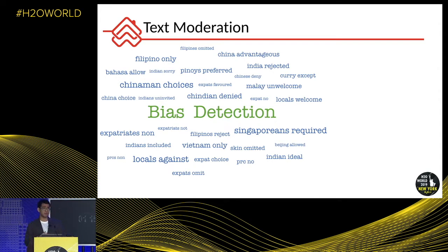But what is it? Bias detection is basically detecting phrases in text that hint or explicitly state preference based on race. For example, if a listing has in a description that inquiries from only a particular race would be considered, that is something that we do not want on our platform. So we build a model that detects these inherent and explicitly stated biases in the descriptions.